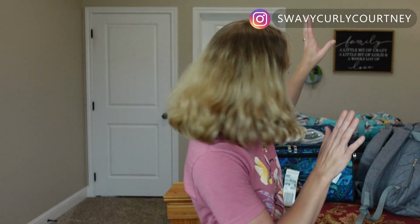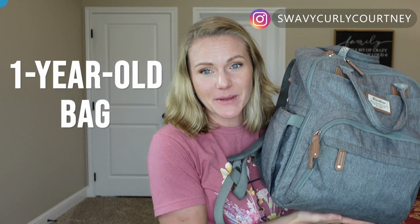The 1-year-old, on the other hand, will be turning 2 soon-ish, and oh my goodness, she is in that stage where she is just super busy, going from one thing to the next, and very easily runs out of things to do and gets bored very quickly. So let's start with her diaper bag.